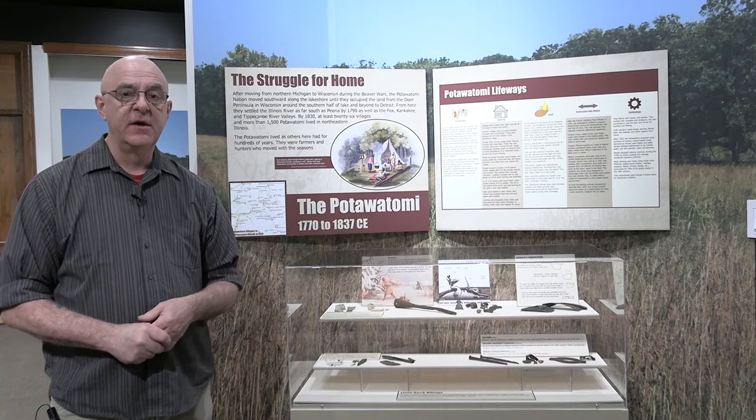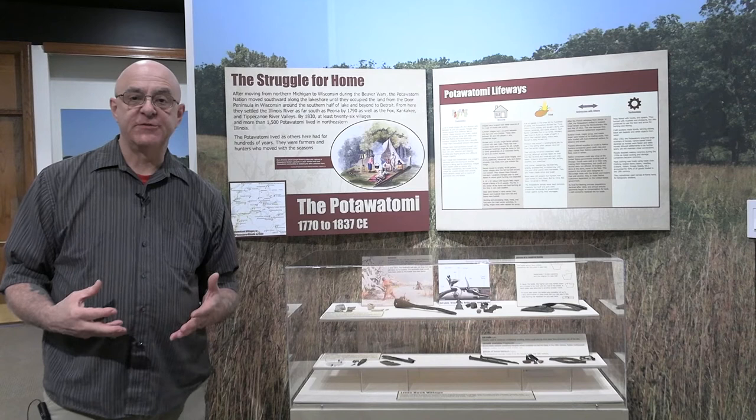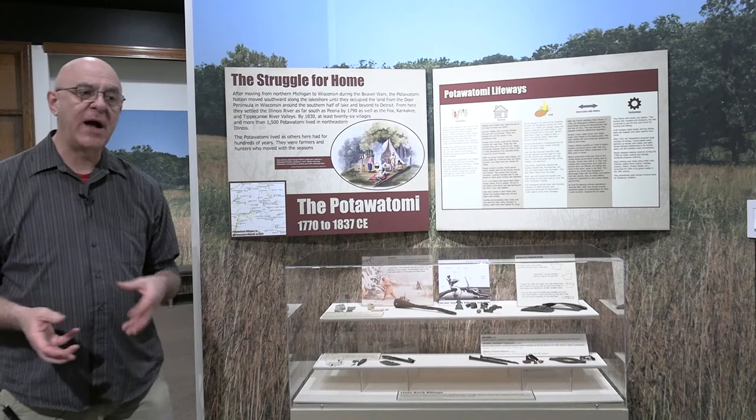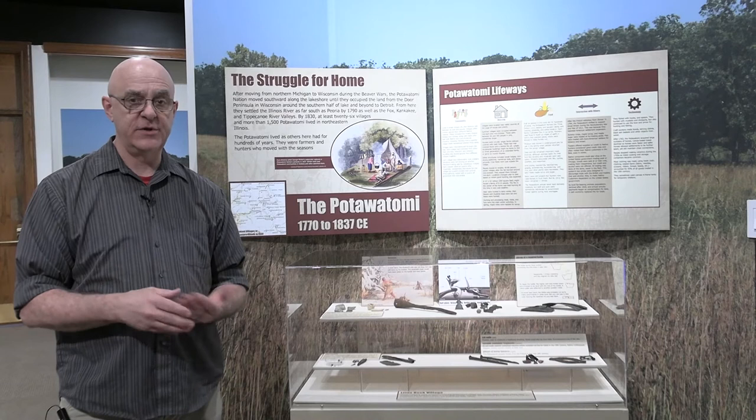The French never really pursued the settlement of this area in northern Illinois. The British actually discouraged it. The United States, of course, was all about it. And a lot of problems ensue for Native people as the transition of political control, European political control, passes from France to Great Britain to the United States.